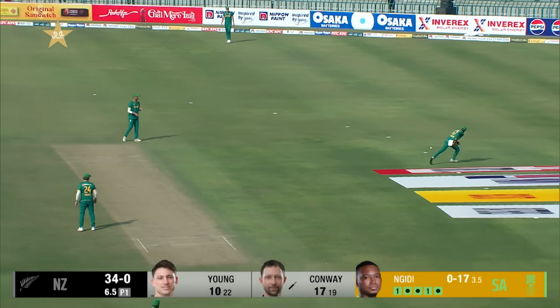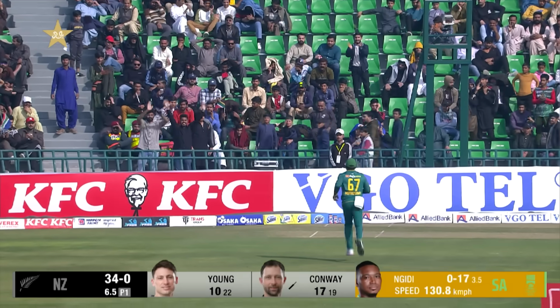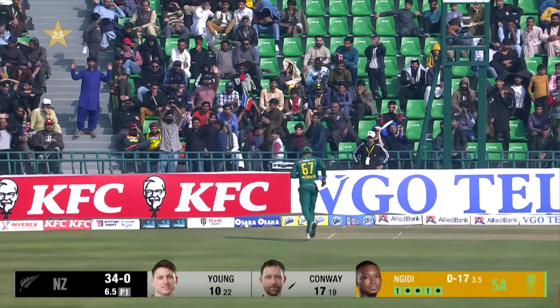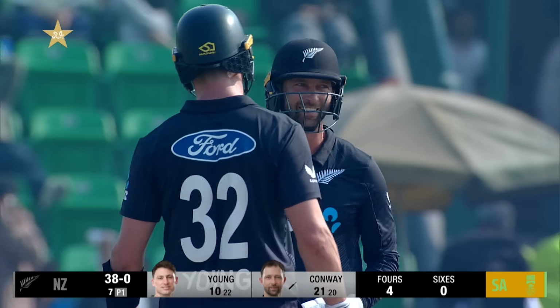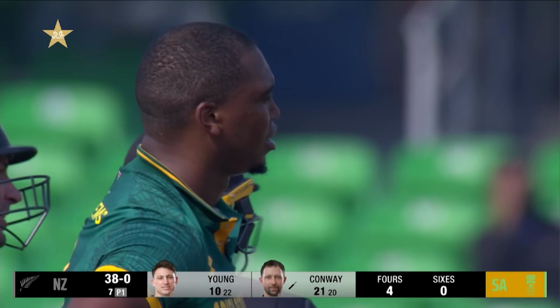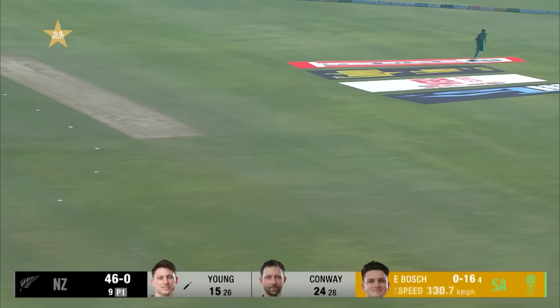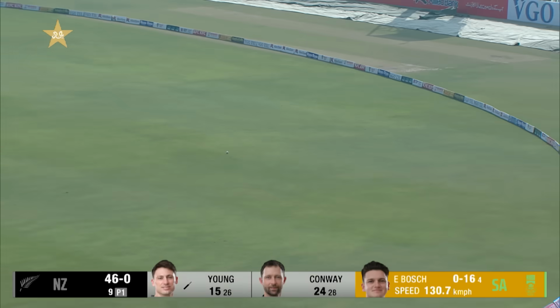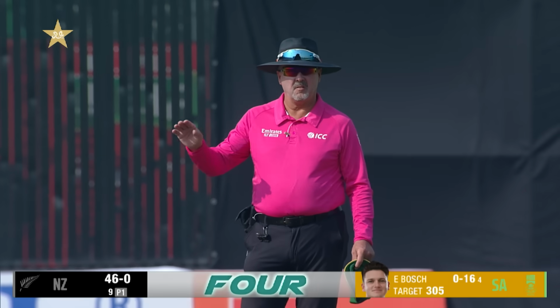Yes, yes, yes. Oh, timed beautifully. That again is his strength. Just a little push and a gorgeous little square drive to end the 7th. 38 without loss. Oh, runs here. That's nicely timed. Brilliant shot. 50 up with that boundary.